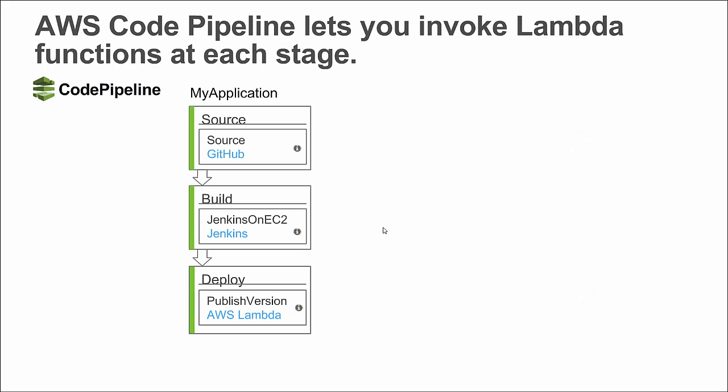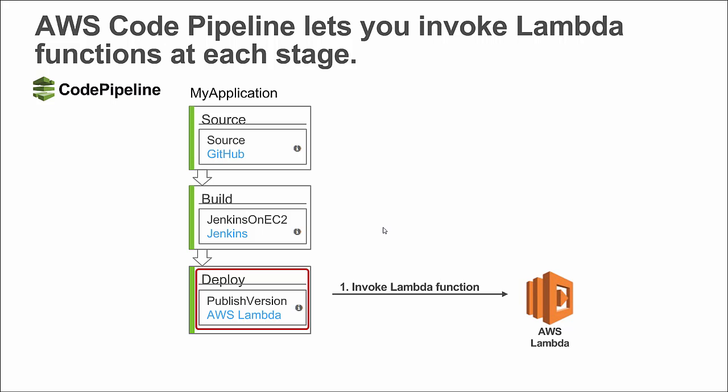Now what we will cover today is a very specific type of action within CodePipeline called an invoke action type. With this action type, CodePipeline will invoke a Lambda function of your choice as part of the pipeline. That code in Lambda will perform whatever job is necessary with the code that you've uploaded as part of that function. And then once it's completed processing, it will notify CodePipeline of the success or failure of the job it was just performing.